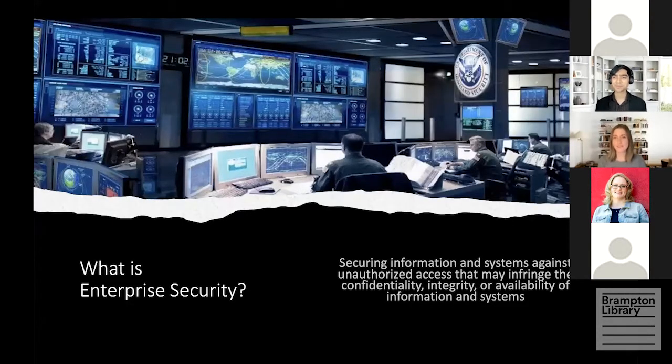So in the context of enterprise security, which is where human machine intelligence is going to come into play, we'd like to give a quick overview and then we can dive in deeper. Enterprise security is where large businesses go to extreme methods to secure information and systems against unauthorized access that may infringe on the confidentiality of those data and systems. I'll hand it over to Tahseen now so we can dive in a bit deeper.